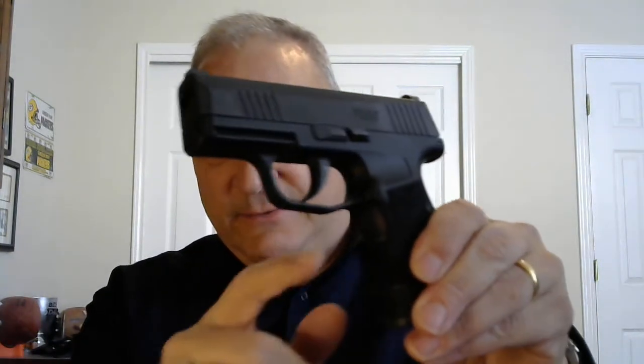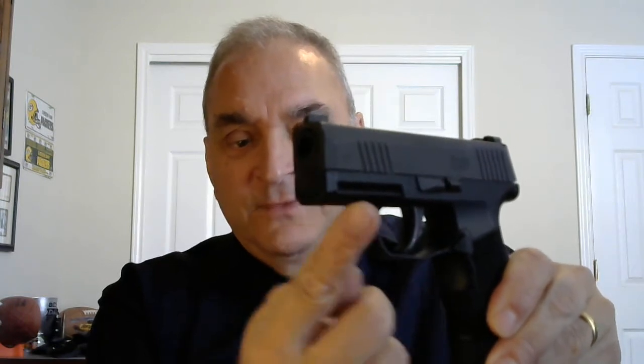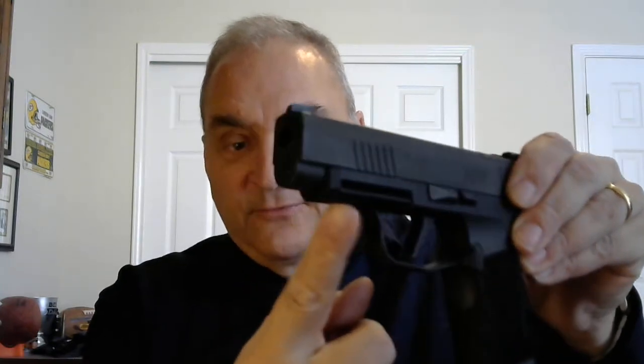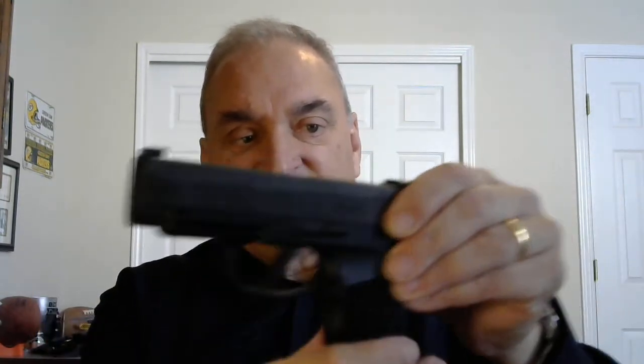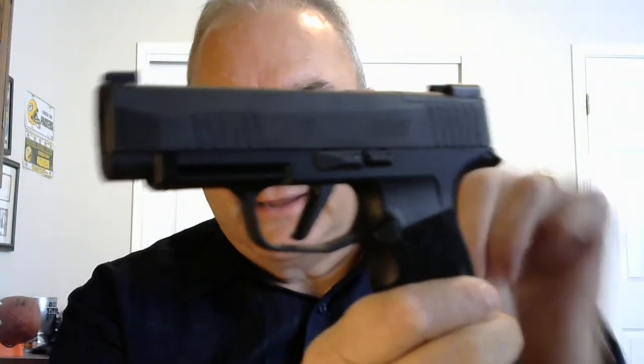Both of them have an accessory rail. Let's see if I can get that. There we go. I can get you to see that accessory rail right there on the 365 and also on the 365XL. The 365XL, what's really cool is it's also optics cut. See if I can get you. Yeah, I think you can probably see that optics cut right there.